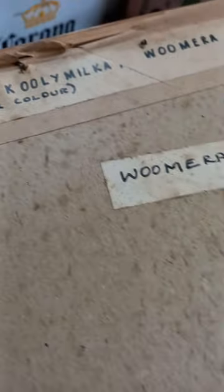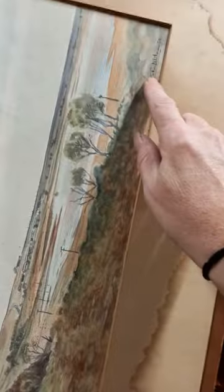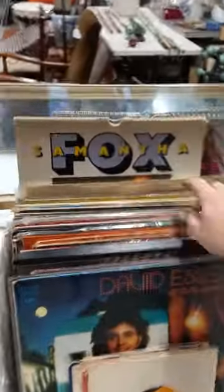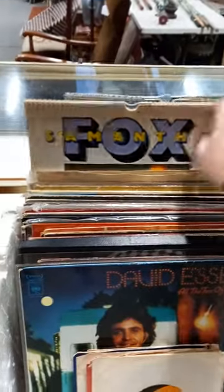This is a nice watercolour. Oh, it's got it on the back of the other thing where it actually is. It's a lake up in northern Victoria. Lake Coolimilka. There you go, up in the Woomera. It is signed, it's just hard to make out the signature, there's a little bit of damage, but it's a nice watercolour. Another box of records and stuff, and some pretty cool old calendars.